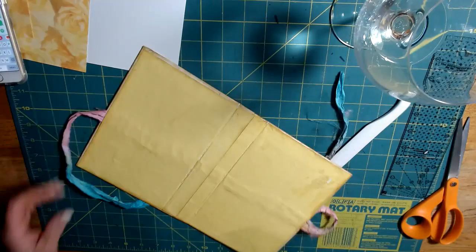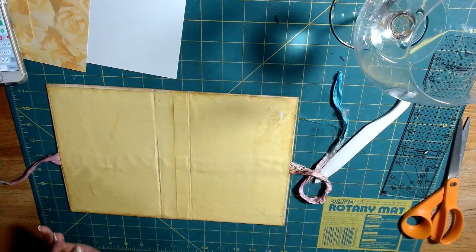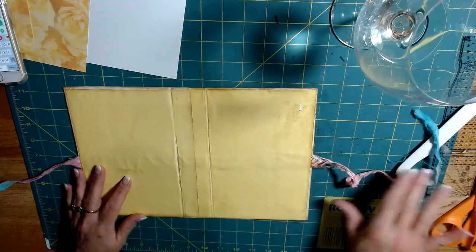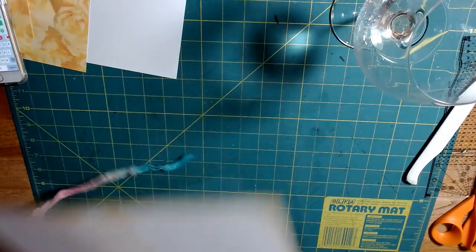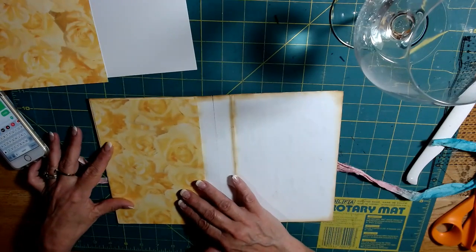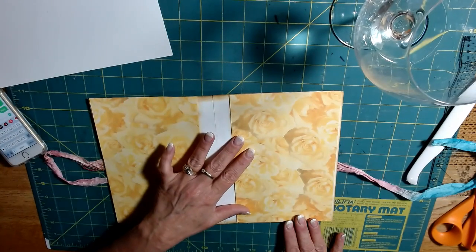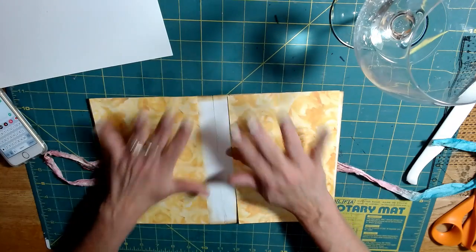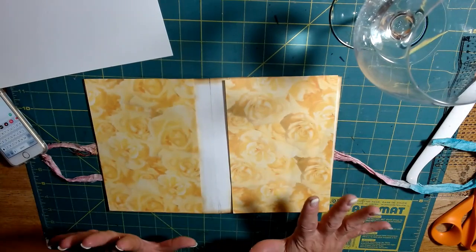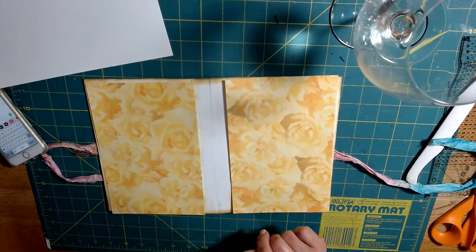Oops, I finished covering the inside off camera because I forgot, and I have this mistake here that I will definitely put something on. I will collage something there. So I'm going to go with the outside, and then I have these two yellow roses that I'm going to put on here, because my recipient's favorite color is yellow. I'm going to trim these down just a little bit more off camera, and I'm going to ink them and glue them down, and then we will talk about what I'm going to do next.